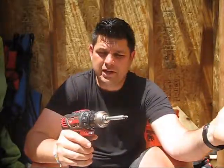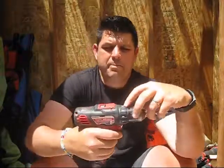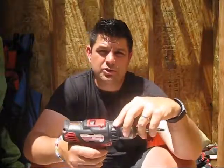Now I didn't have a hard grip on there, so I want it to spin, but it's in there very snugly right now, and then I'll turn it a little bit more to tighten it fully. So that is the chuck. Moving our way back here, we're going to look at the torque control.